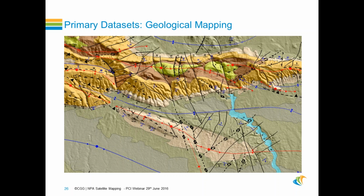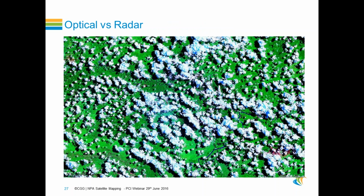But in some cases, and hopefully you can see a screen that looks a little bit cloudy, in some cases the problem is we have a lot of cloud. Particularly in tropical areas, we do a lot of work in Southeast Asia, and we get a lot of cloud. So in those areas we would also use radar data.